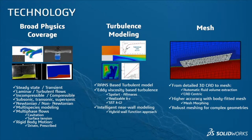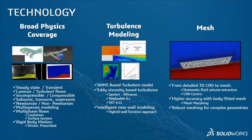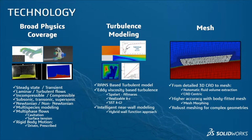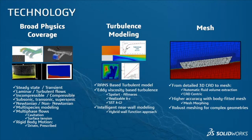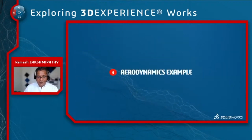So fluid dynamics engineer uses hex dominant meshing, which is a body fitted mesh, and it also comes along with mesh morphing, which is really cool technology to use for simulating rigid body motions. Like the animation that you're seeing here, which is just an object floating on water. It's a free surface flow, but you can also analyze the rigid body motion using mesh morphing technology.